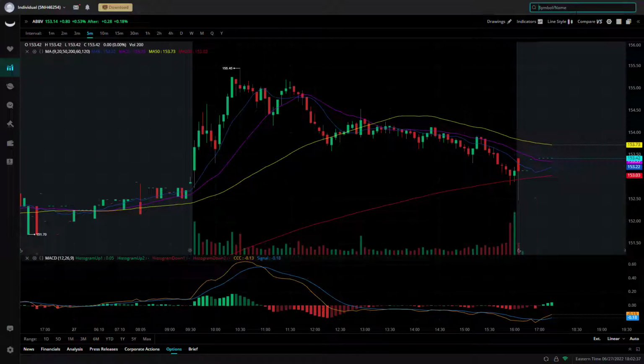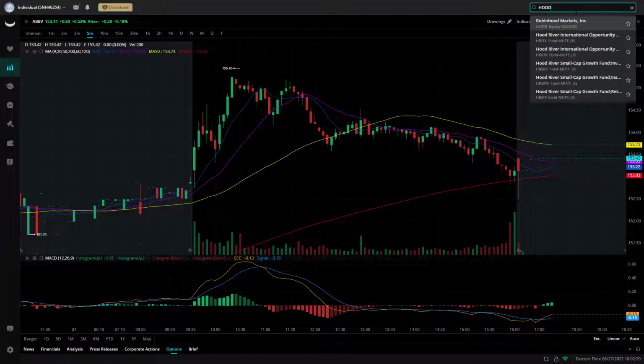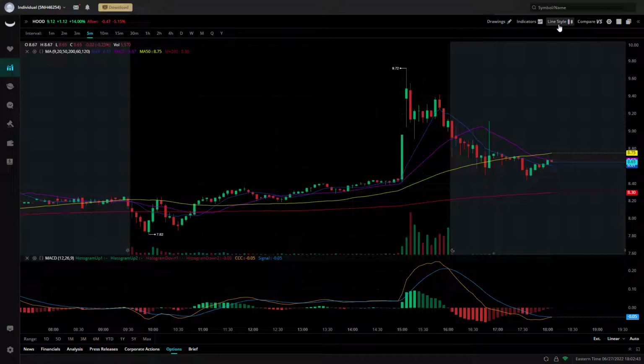Hood had some news come in on it about a takeover or somebody looking to buy them out. I know it was a crypto exchange. I'm not positive which one. You can see right here the initial push and then it just downtrended. Nothing special there at all.